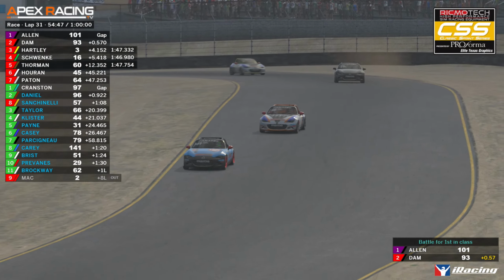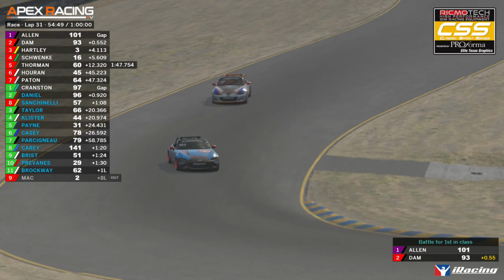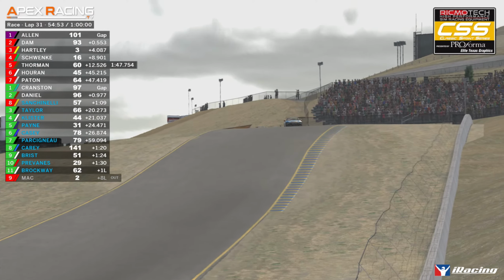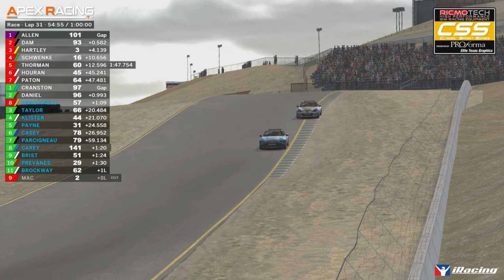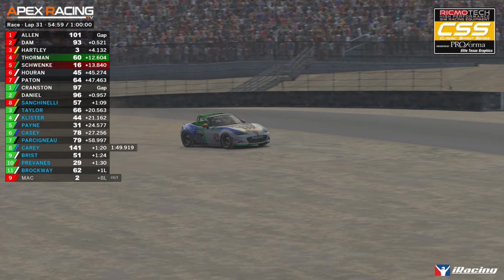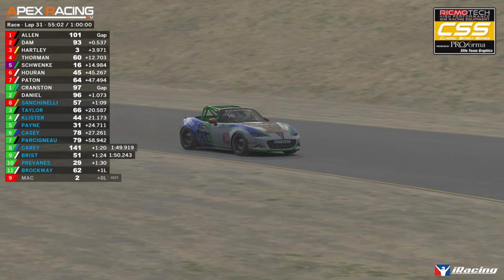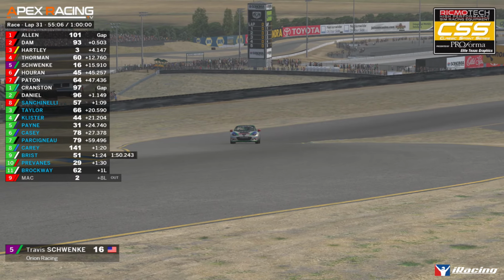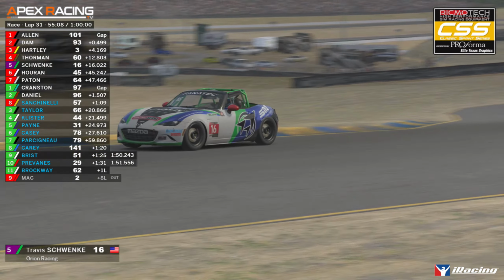Oh, John Allen is still sliding that car, catching himself a little bit of dirt there coming off of 2. Boy, it's scary, I'm sure. It's a lot of pressure right now on these guys, and John Allen is trying to win another championship here in this Classic Sprint Series. And, oh no, that's Schwenke, the 16, the other Orion car, in 4th. He's going to drop a spot as it looks like he may have gone off in 2. Off at 2, yeah.